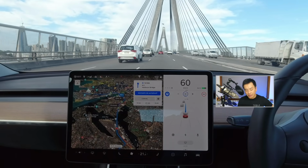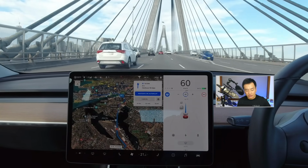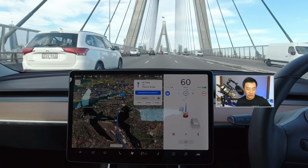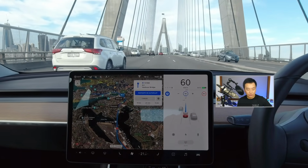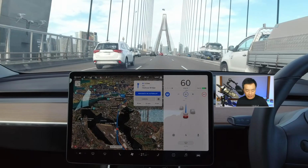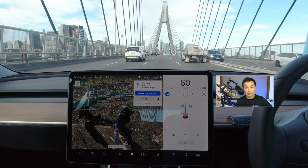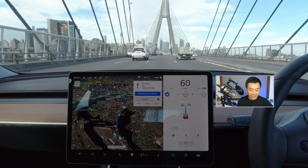And this, again, the approach into the city from ANZAC Bridge is not easy, even for a human driver. If it's your first time, there's a lot of decisions to make, as you'll see very shortly. And again, I'm trying to stick to the speed limit here, 60 kilometers an hour, but just from experience, people do go a bit faster than that on this road.